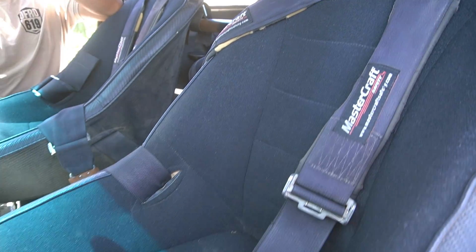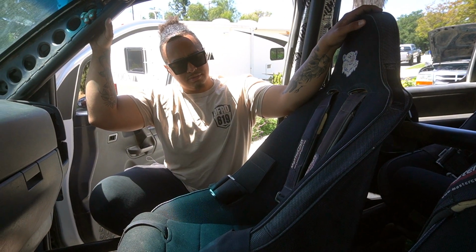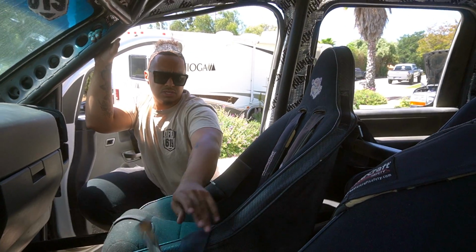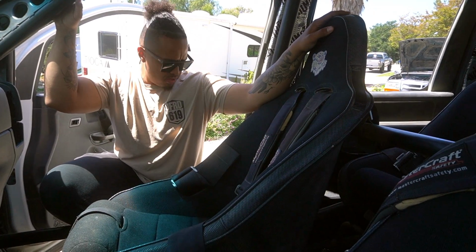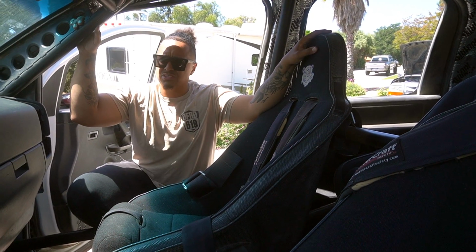The Mastercraft harnesses, I got all 4 for 160. They are out of date. I have a buddy that bought me some PRP harnesses, which was very nice of him, that I got to pick up, so those will be in the truck. One thing I'm missing is just a center console in here, and other stuff like a carpet kit, just anything to make it more comfortable.